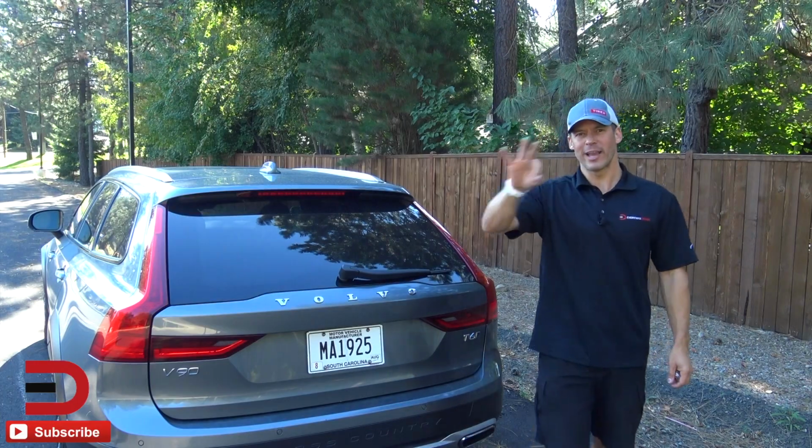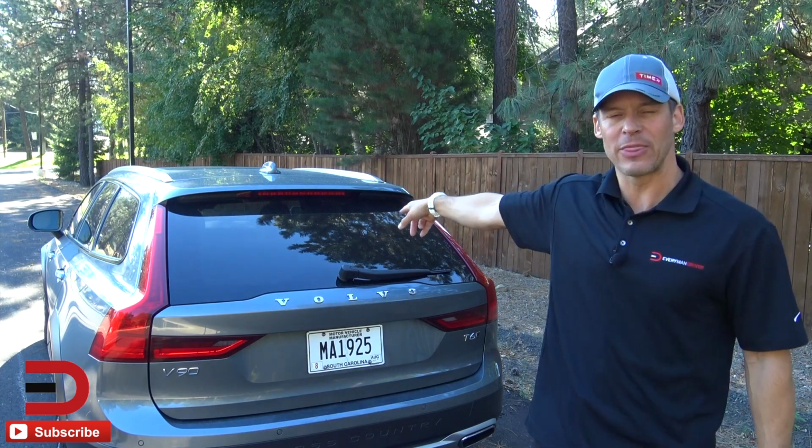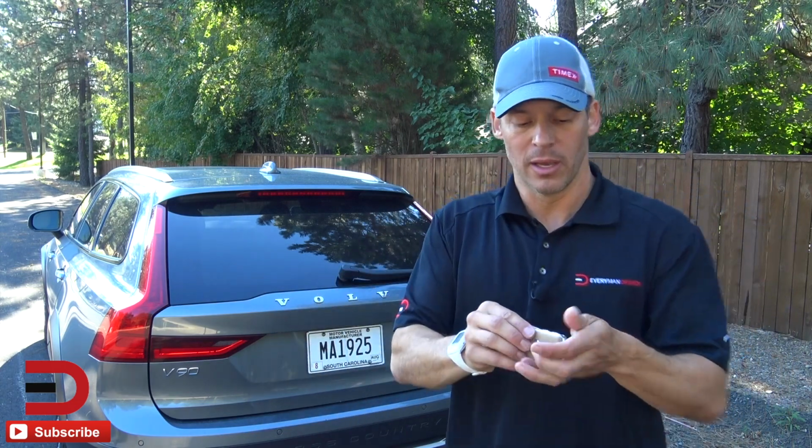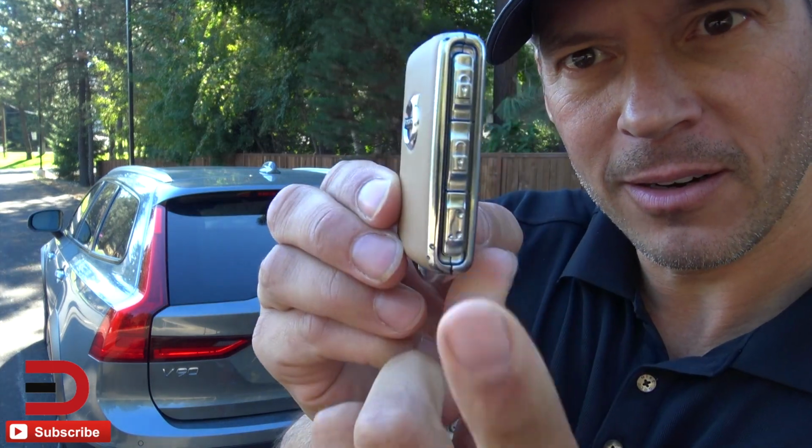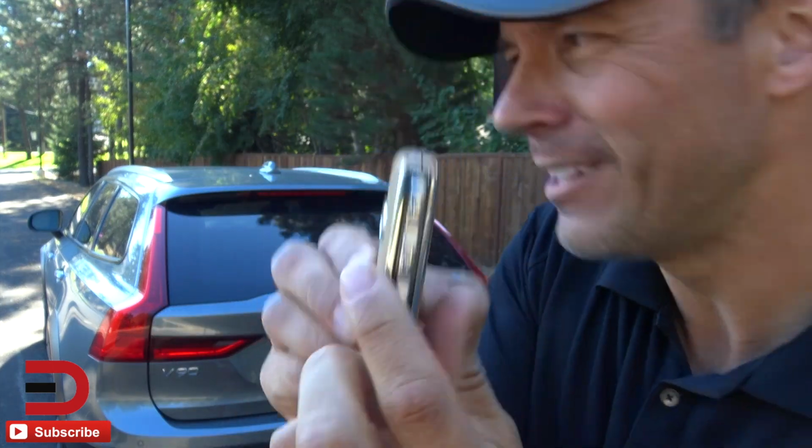There are 3 easy ways to open the liftgate of this V90 wagon. There's a button just left of the steering wheel. There's one here on the edge of the key fob. A couple edges right there. Press that. That's the right one. Yeah, press that one. It'll open up.